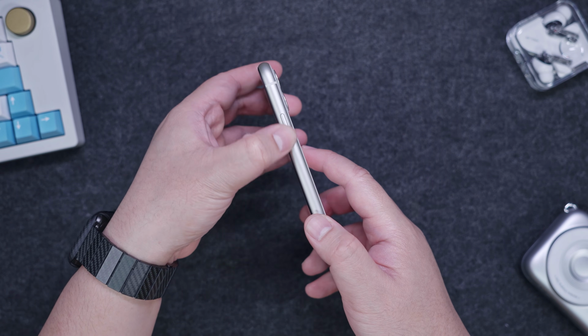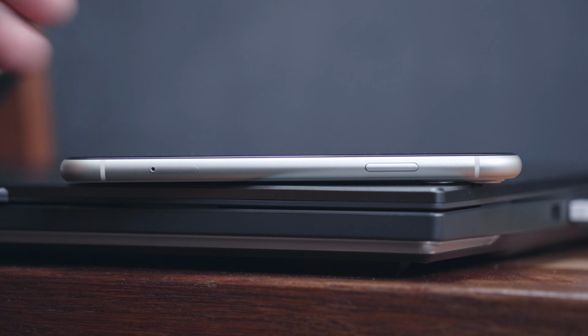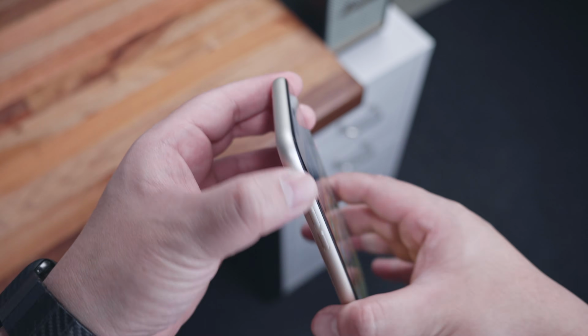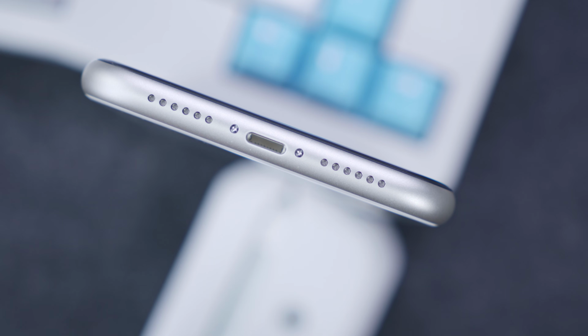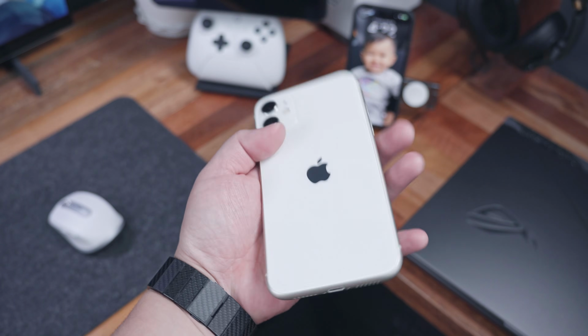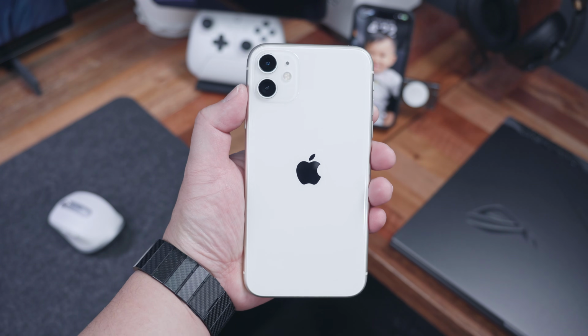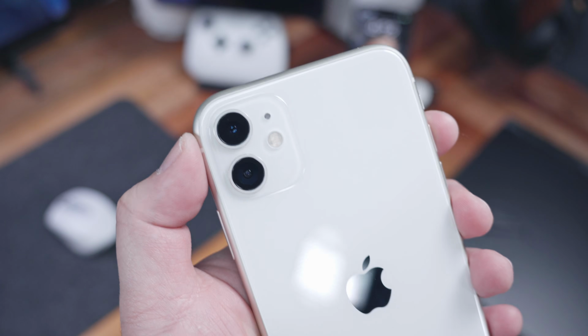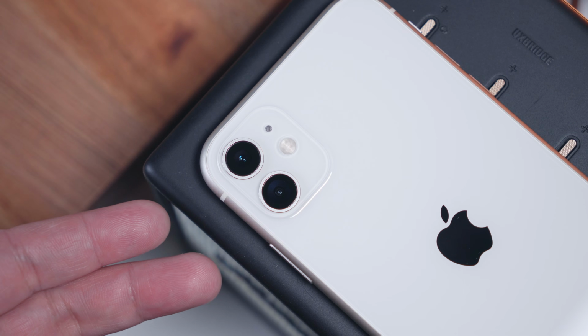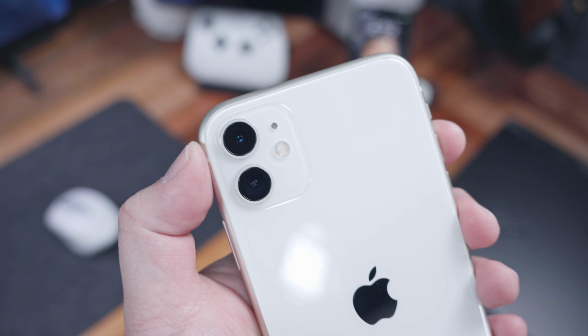On the other side, we have the power button, as well as the SIM card tray that supports a single nano SIM card, and of course, no SD card slot. Up top, we don't have anything here, and at the bottom, we have the primary speaker and microphone and the Lightning port. Now, looking at the back, we have a glass surface, the iconic Apple logo at the center, and a dual camera system that features a 12-megapixel wide camera, a 12-megapixel ultra-wide camera, and a two-tone flash.